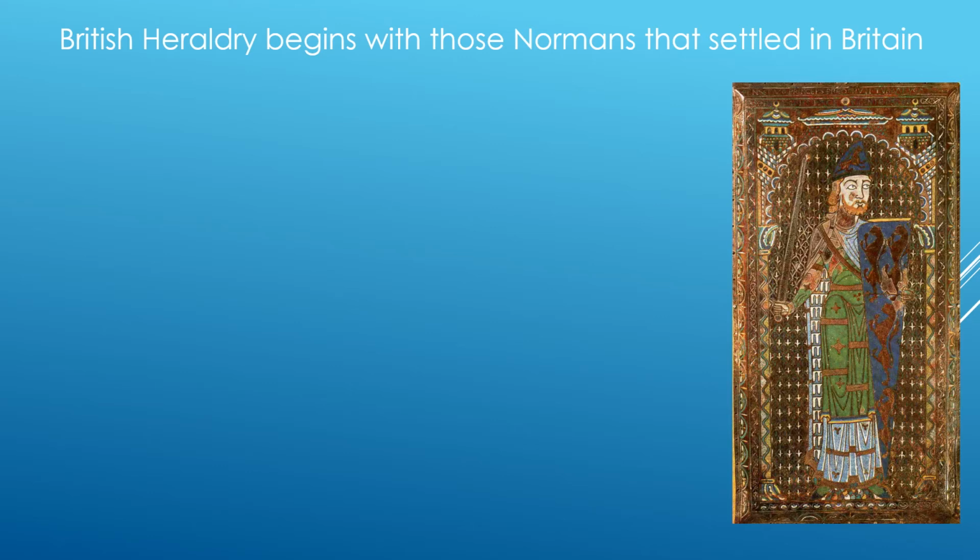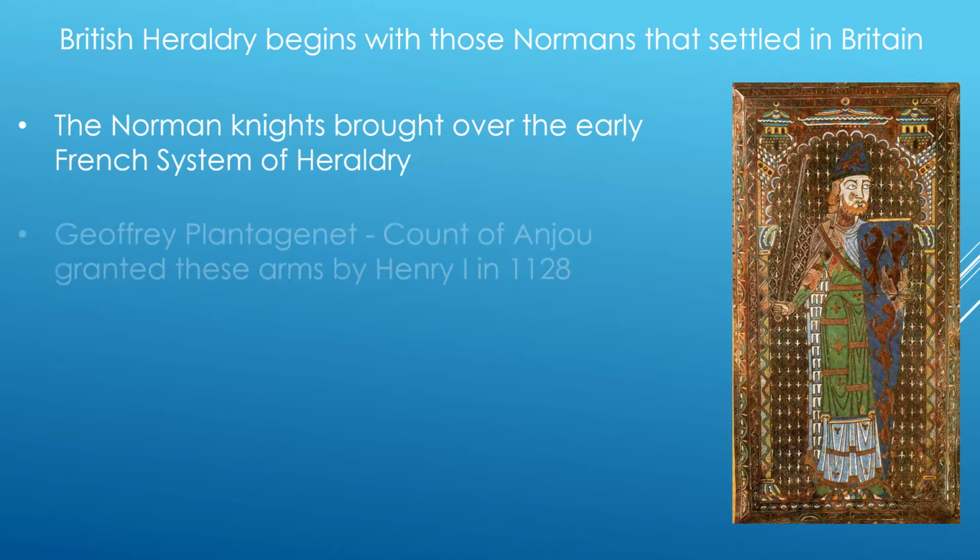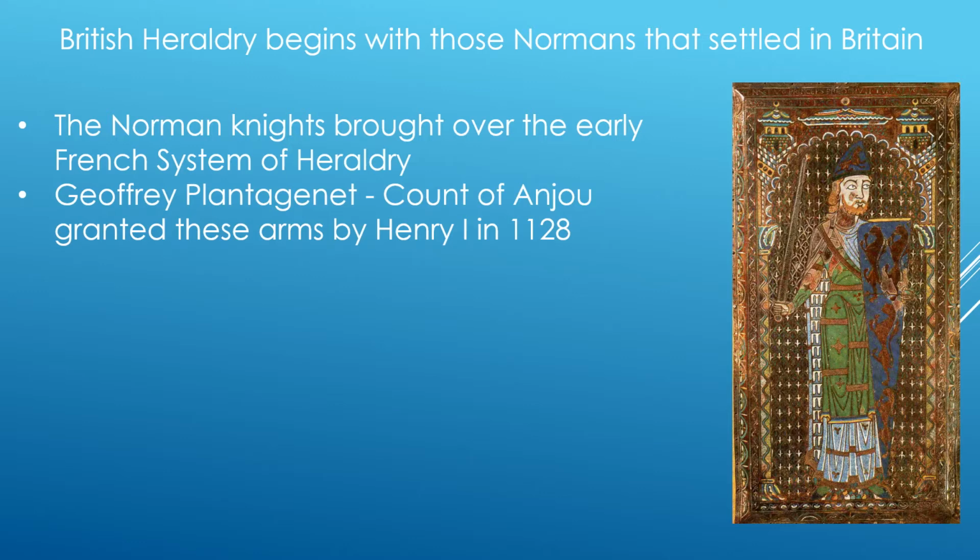British heraldry begins with those Normans that settled in Britain after the conquest. The Norman knights brought over the early French system of heraldry. It was then modified to become the British heraldry system. Geoffrey Plantagenet, the Count of Anjou, was granted these arms that appear on his tomb by Henry I in 1128.